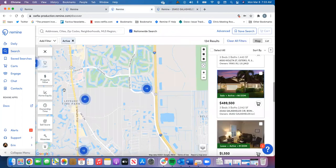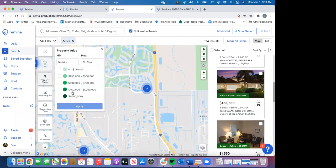So heading back to my search, carts refers to if you want to save that property and get notifications about that property. You can filter on property value. You can also filter on home equity. So looking at that net equity and seeing that I want to look for someone who has at least $500,000 in equity in their home.